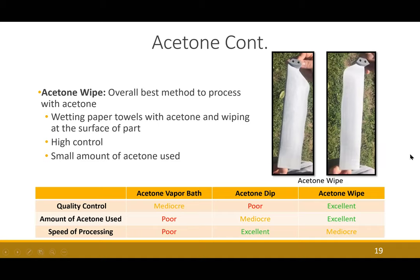For our last process, we did an acetone wipe method, which is very simple to do. All we had to do was put on a mask and some gloves, and then take some paper towels and wet them with acetone. We basically just wipe away at the surface, applying even amounts of pressure. This method had high control and used the least amount of acetone when processing our 3D parts.